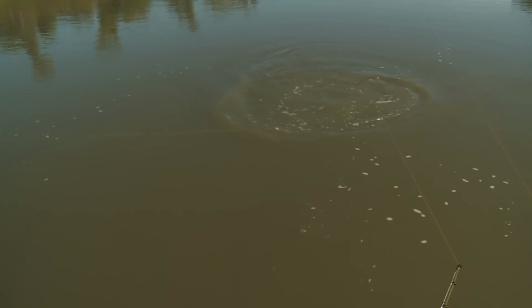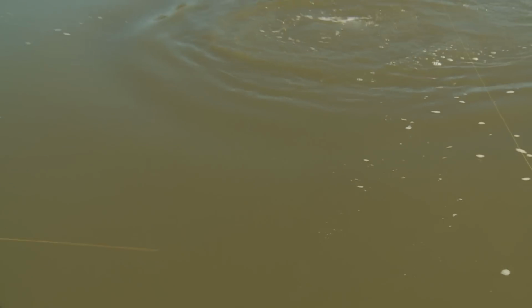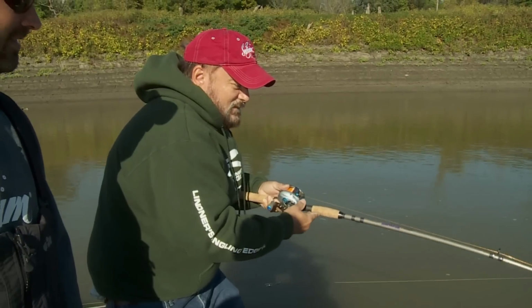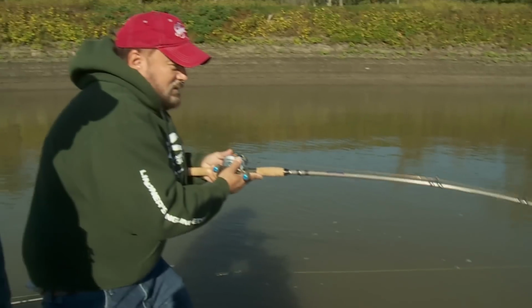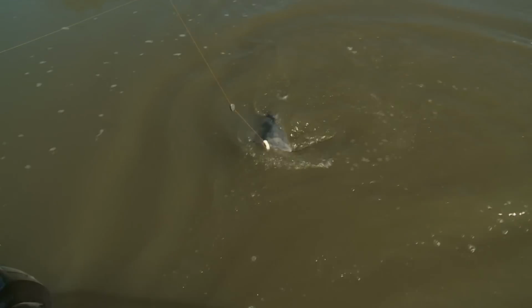Wow, that's a big one, Dave. Really big fish, really big fish. The rod looks like it's fighting the fish really well too. Yeah, it's just about right. It's got a lot of backbone to it, but it's still soft in that first section. Ooh. All right, here he comes.